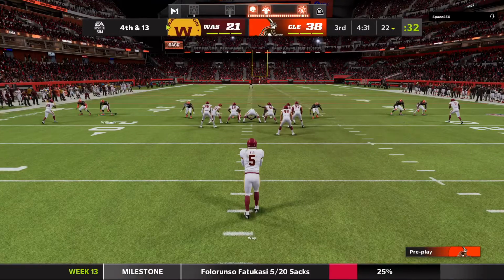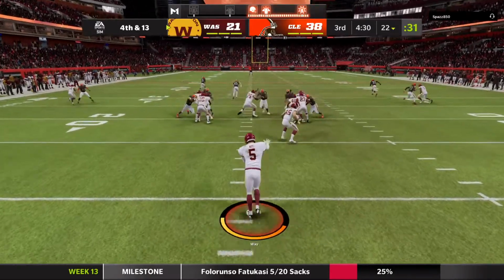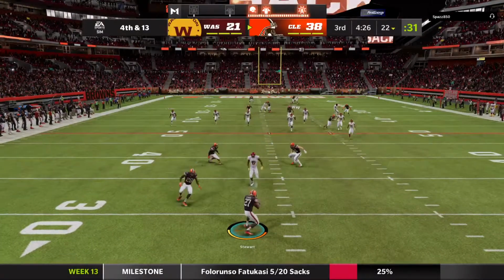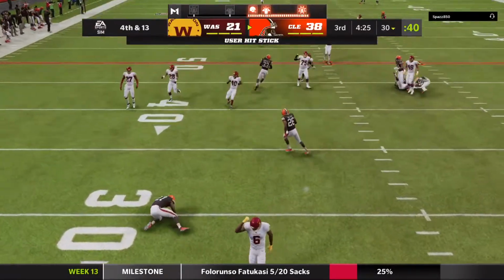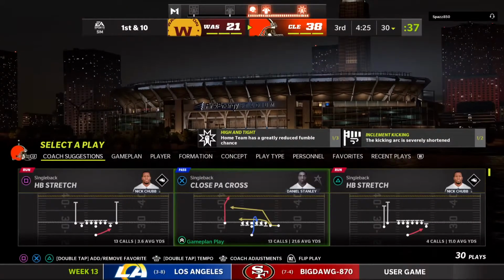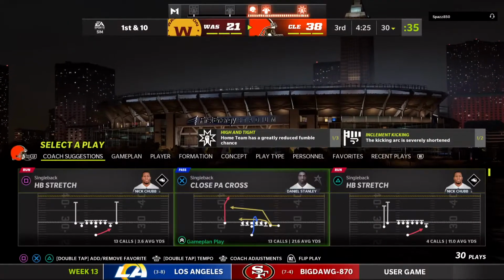Here's Tressway now, as he's on to punt for the first time tonight. Only 2 punts for him last week in the loss as he gets this one away. So possession goes over here on the punt, and the Browns will take over 1st and 10.